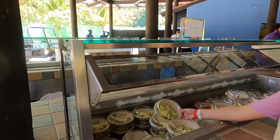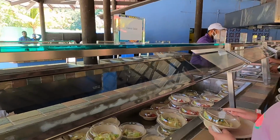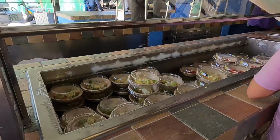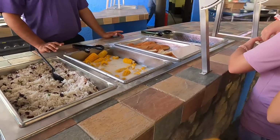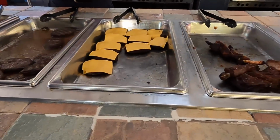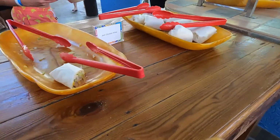We have a Caesar salad, watermelon and feta salad, and pasta salad. That looks delicious. Red beans and rice, corn, hot dogs. And hamburgers and ribs, pork breads, and a jerk chicken wrap.